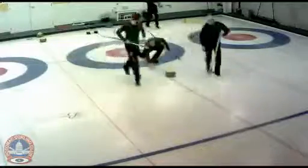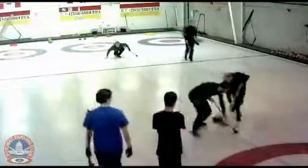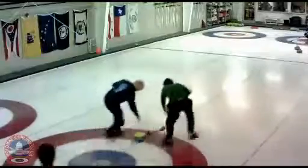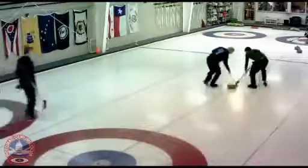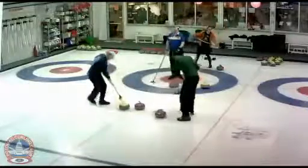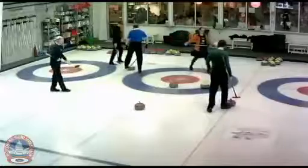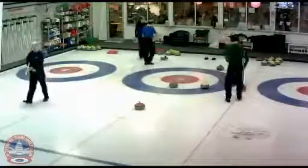We see Harvey with his big backswing. Definitely bringing the peel weight here. Sweeping right away. Sweeping harder now. He's going to hit the higher of the two reds. And it is going to leave play. Spins out. So the center line guard is still there.